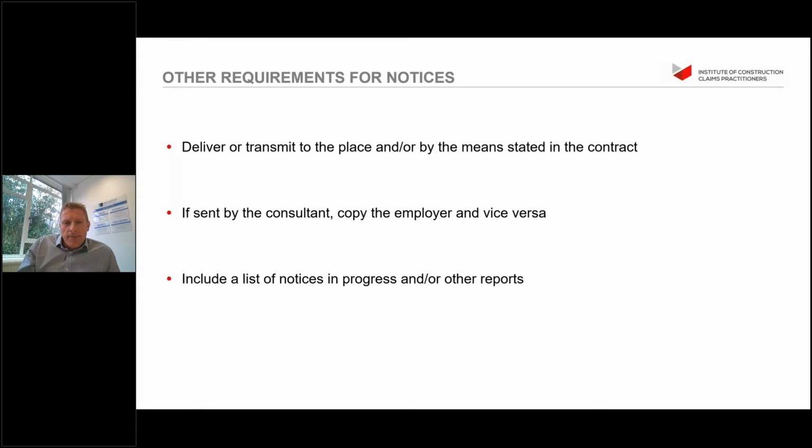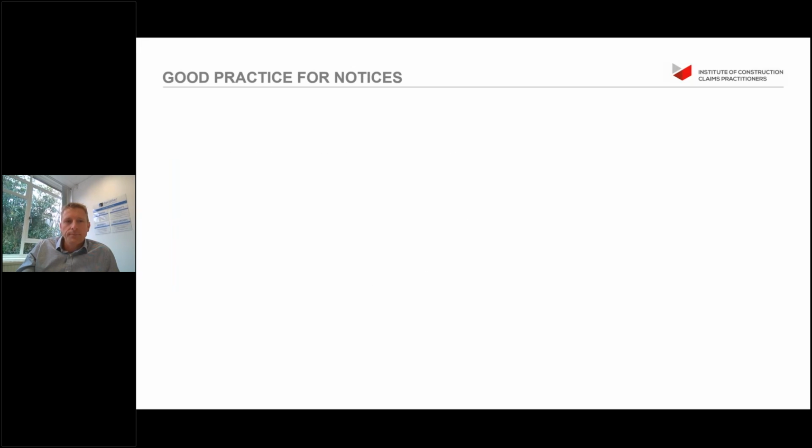We think this is a good idea that in most, well, in fact, in all cases, we would ask and suggest that all notices are included in the progress reports that go out on a monthly basis by the contractor or the subcontractor. And this is good housekeeping, really, to keep track of the notices that have been issued, to be able to deal with the effects of any at-large notices. And it also shows on a contemporaneous basis what information has been issued to the contractor or to the employer, if indeed you need to look back over time. So again, good practice for notices.